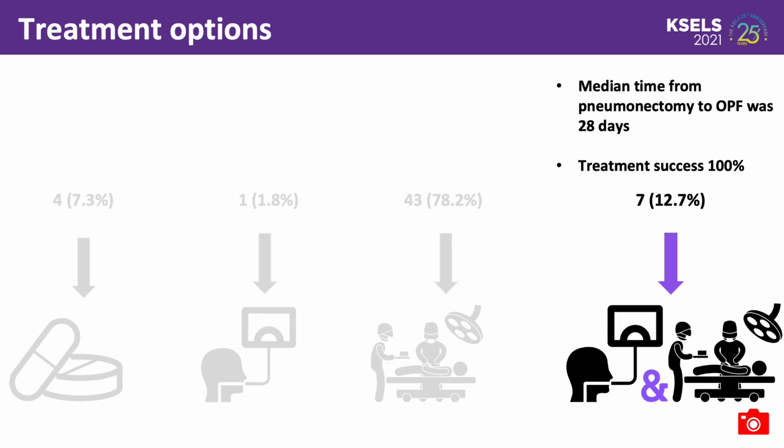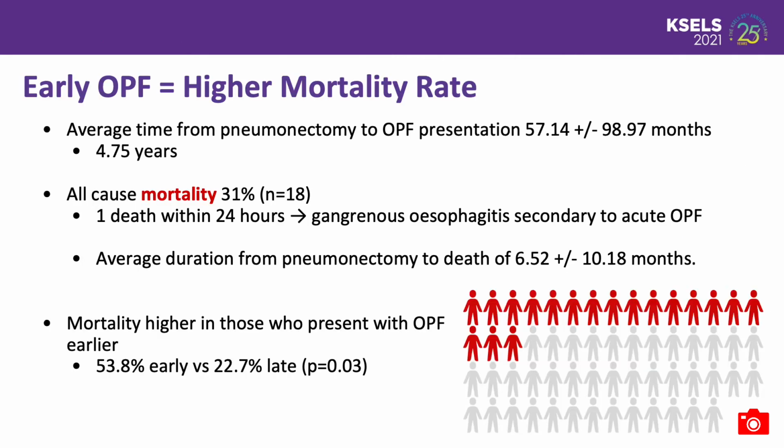7 patients underwent both endoscopic and surgical interventions during their treatment for OPF. One patient died 372 days post-intervention due to cancer progression. All other patients were well at follow-up, which was on average more than 2 years later. For all patients, the average time from pneumonectomy to presentation with OPF was 57 months. However, of the 18 patients who died, the average duration from surgery to death was only 6 months, so patients who present earlier with OPF seem to have a significantly higher mortality rate.